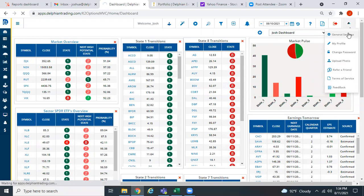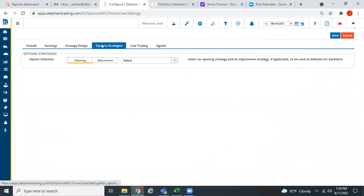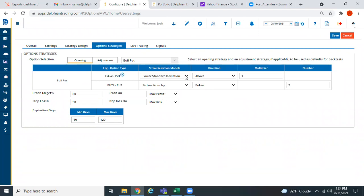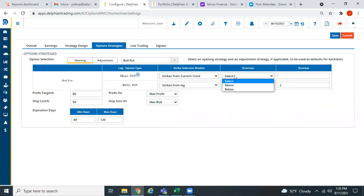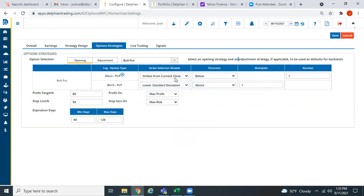So let's go to our general settings, option strategy. I want to change this anyway. So bull put, right? This is the old one, lower standard deviation above 1, strikes from close below 1. So you're selling 1 strike below the current close, and then you're buying the next strike above the lower standard deviation, right? And then you got 25 and 100. Does that make sense?